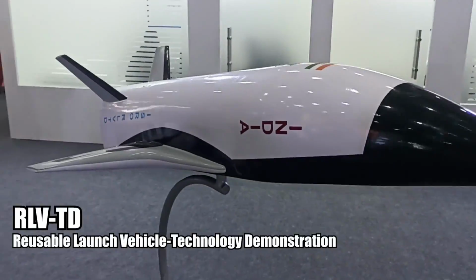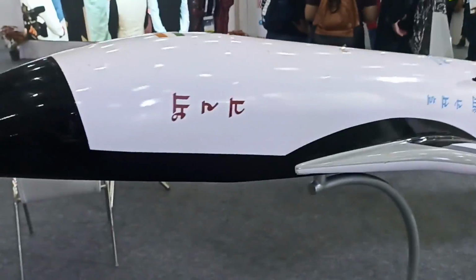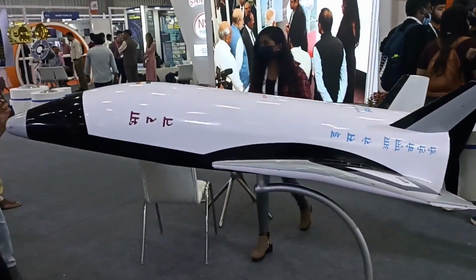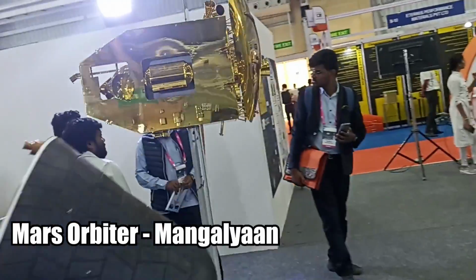And this is a prototype of a spacecraft for ISRO's future human space missions. And this is the Mars Orbiter Mission, the Mangalyaan.